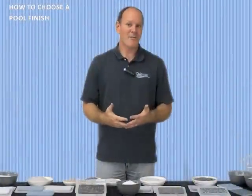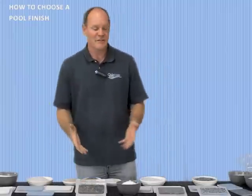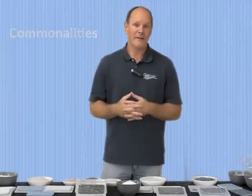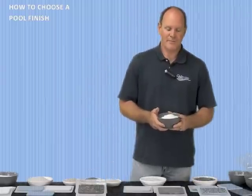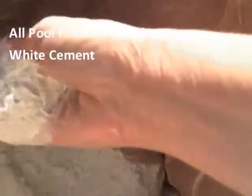So now that you understand why this is an important decision, we can start discussing the different types of pool finishes you have available to you. But before I discuss what makes them different, I want to talk about what they all have in common. And I believe that's three things. The first thing they have in common is that all pool finishes are white cement based. This is what holds the aggregate together. It's the glue, it's the binder. Every pool finish has white cement in it.